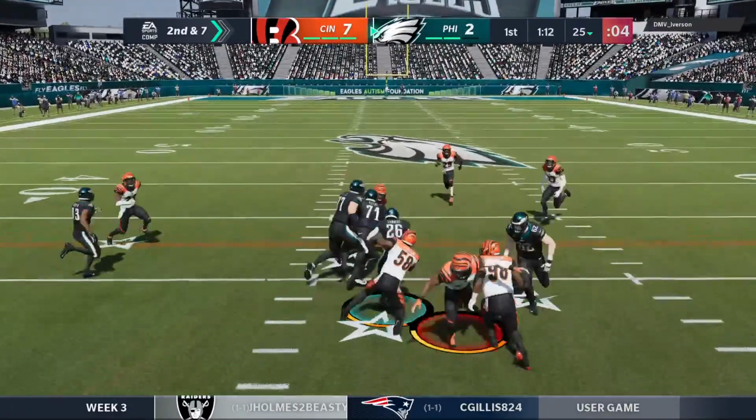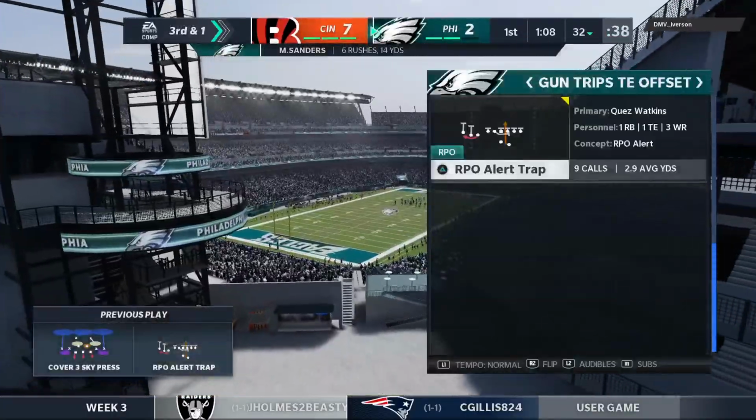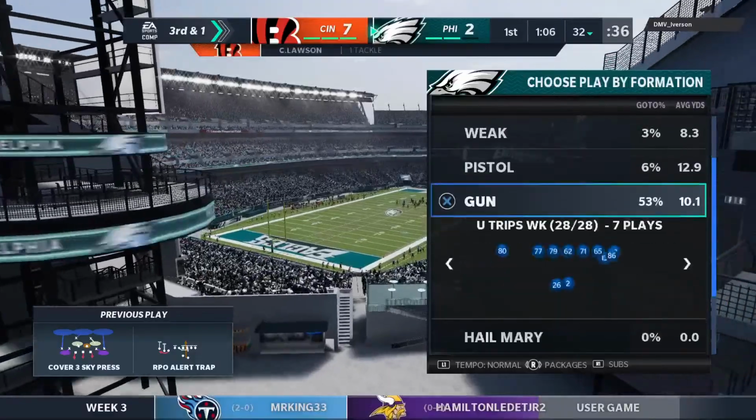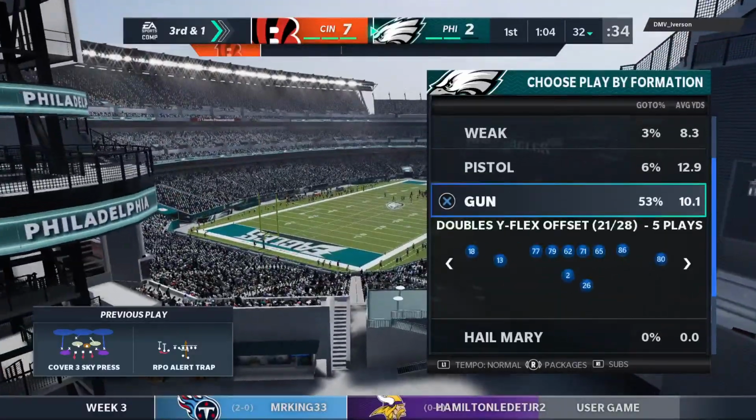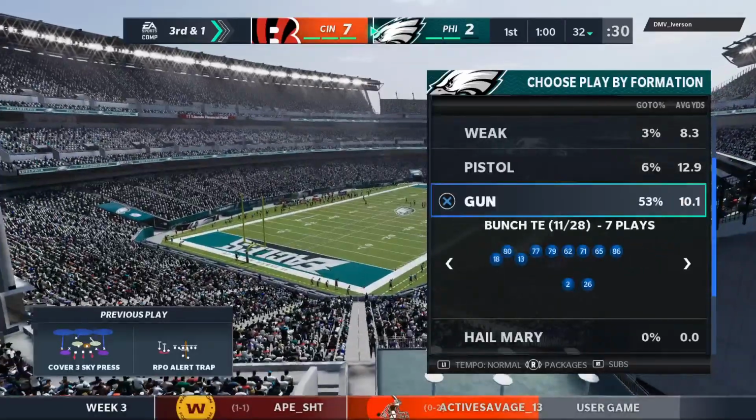Sanders here as they run out of the gun, and able to break one tackle, but then quickly brought down. But a nice little gain. A gain of 3 last play. This time they double it and pick up 6. 3rd and 1.